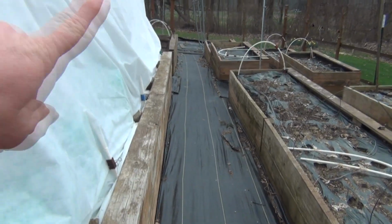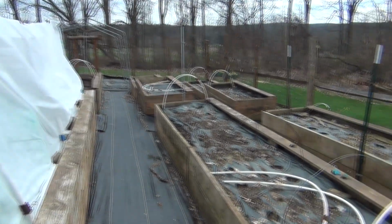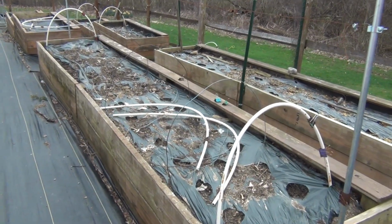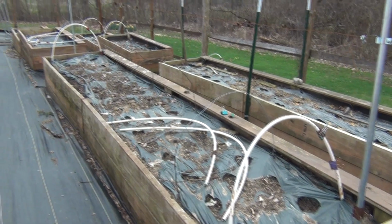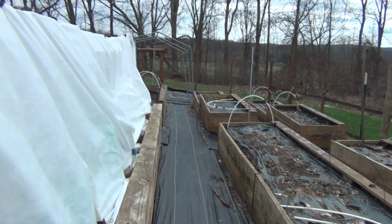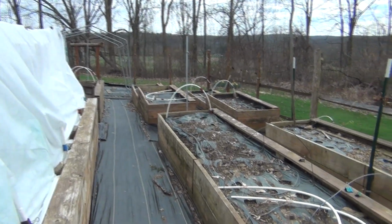The rest of the beds, that bed back there is prepped, but the rest of the beds I still need to clean out from last year a little bit, add compost, mix them all up again, and then cover them where I need to with weed fabric. But the garden's cleaned out there.